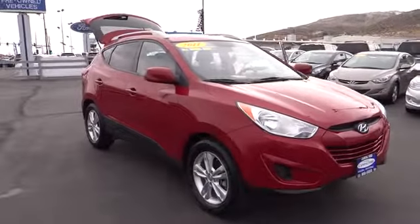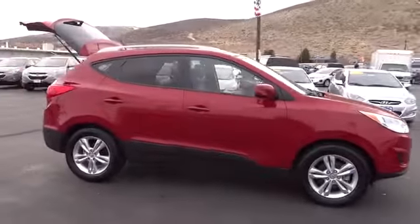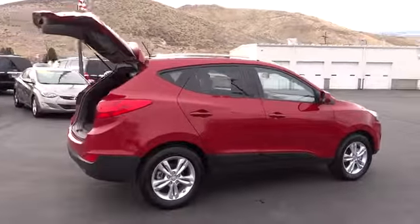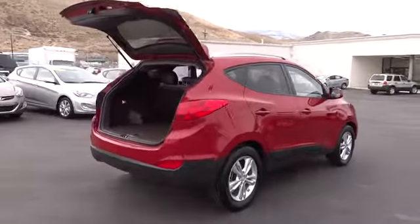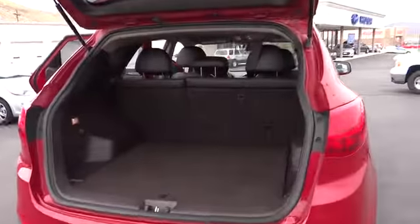The 2011 Tucson. Boasting low noise and vibration levels and a smooth ride, the Tucson combines the rugged utility of an SUV with the maneuverability and refinement of a car. With its spacious interior, small never felt so big, and is priced below $25,000. This vehicle has less than 50,000 miles.